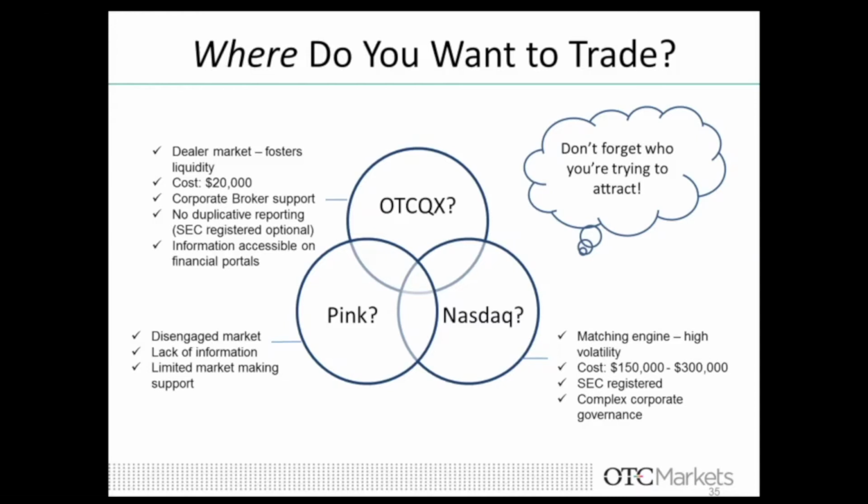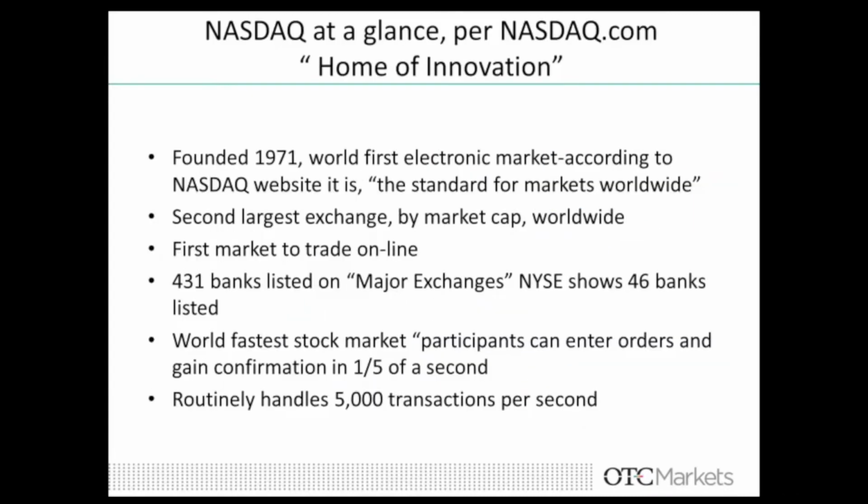The other item to keep in mind is remembering who and how your bank stock is traded. Are you a better fit for the matching engines at trading that we see on NASDAQ, or would you prefer to work with a market maker to provide that liquidity and be able to manage your volatility a little more so on OTCQX? So I wanted to also have Tom talk a little about this so we could get a trader's insight when you guys are making those decisions.